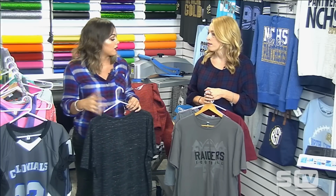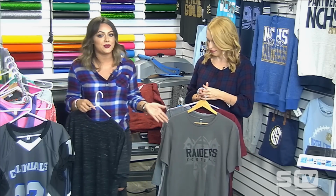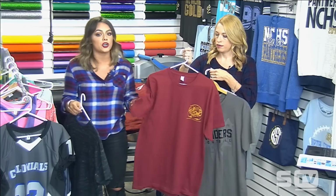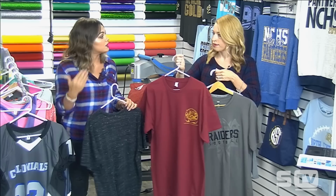Right, and it gives you a different approach too if you're trying to reach a prospect that you may be wanting to decorate apparel for. And that gives you the good, better, best option that we always talk about in the morning show whenever you're choosing apparel. So this 100% cotton t-shirt would be our good option because you can do a lot with it at a low price.